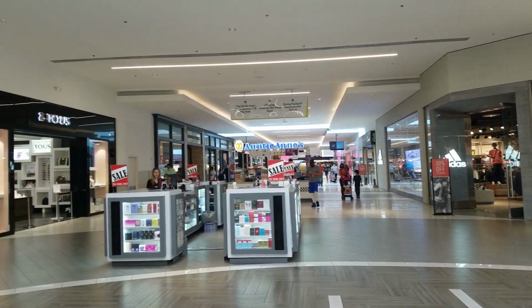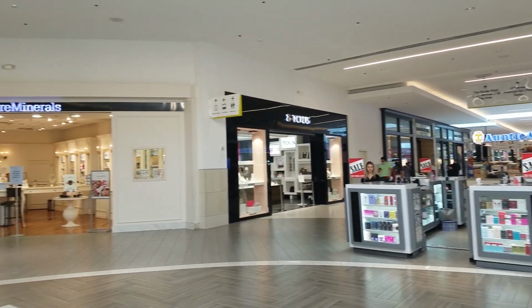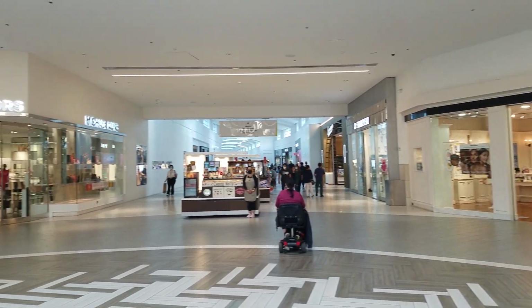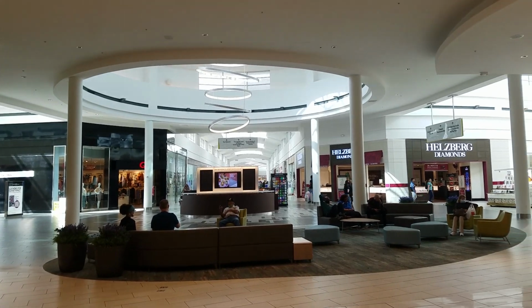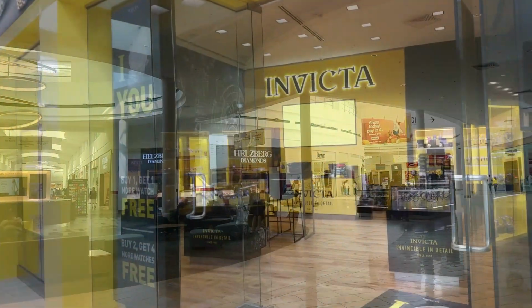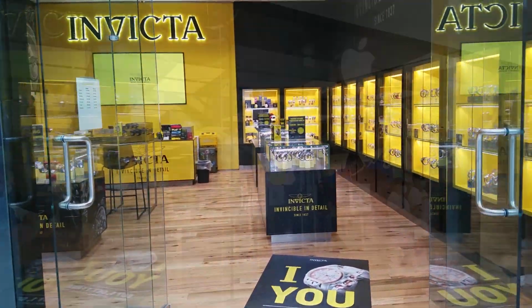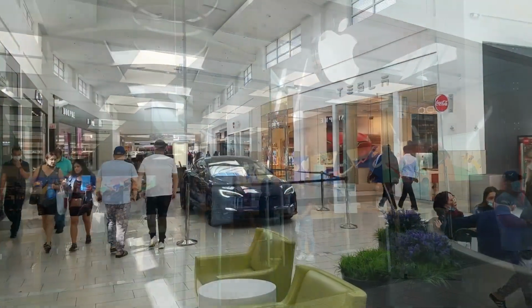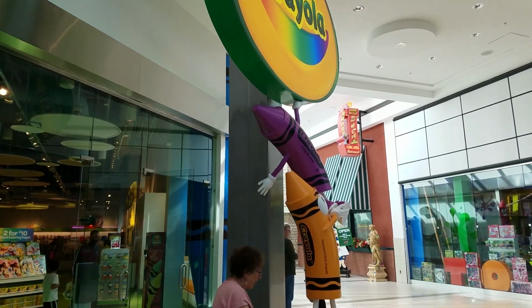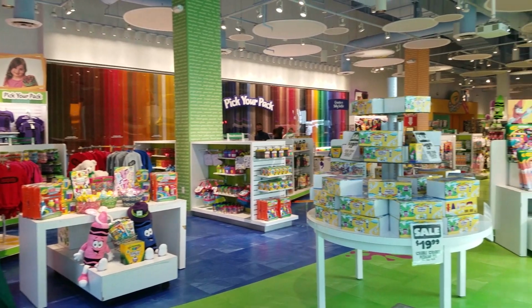And this mall is just top notch. Orlando's got a couple of beautiful malls, but this one really is a destination. Great brands, a lot of brands that you see from around the globe. Whether you want a new watch, or you need a new iPhone, or you want to pick up that Tesla while you're here, or the kids need to play or create their own special color of Crayola crayon, which you can do there.